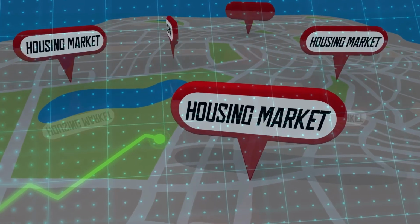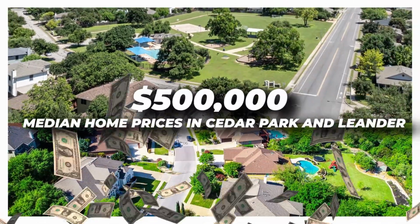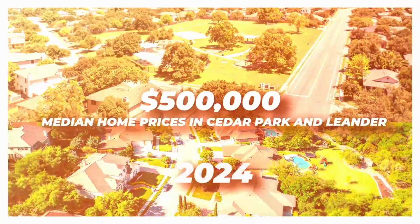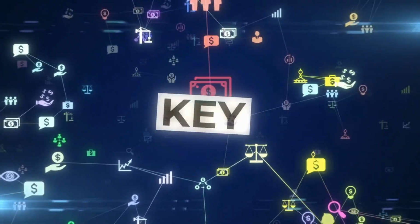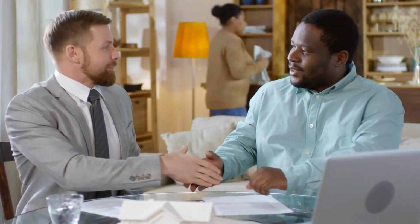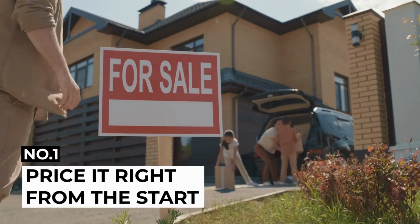Did you know the Cedar Park and Leander housing market has been experiencing significant growth, with the median home prices in both Cedar Park and Leander reaching nearly $500,000 in 2024? And this presents an exciting opportunity for homeowners looking to sell, but it also means you need to stand out in a competitive market. So let's dive in to some key strategies to get your home sold quickly and for the best price possible. Number one, price it right from the start.